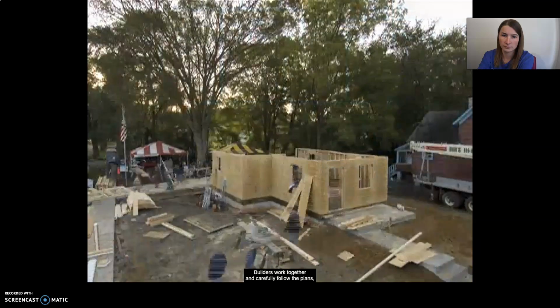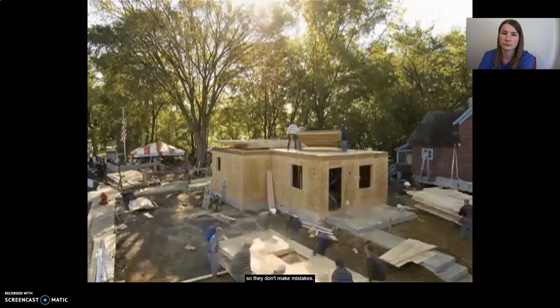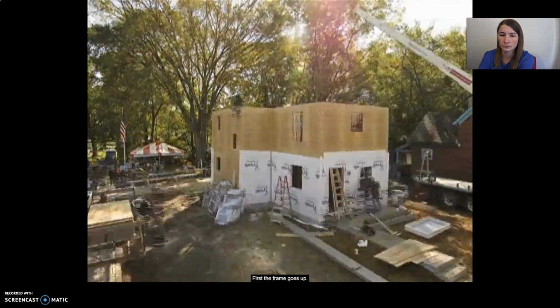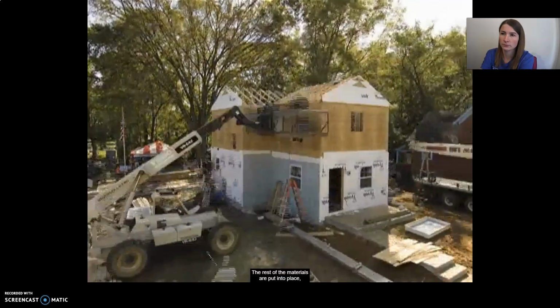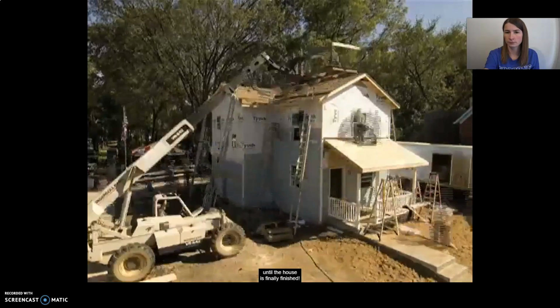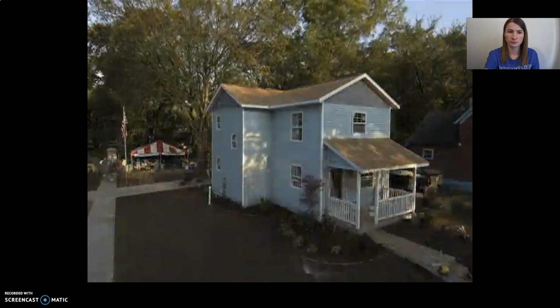Construction takes many steps. Builders work together and carefully follow the plans so they don't make mistakes. First, the frame goes up. The rest of the materials are put into place one step at a time until the house is finally finished.